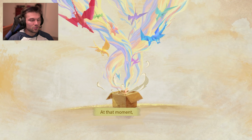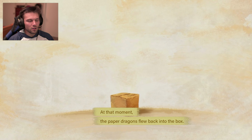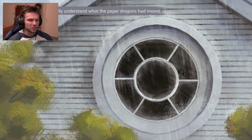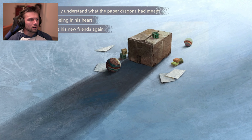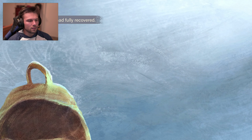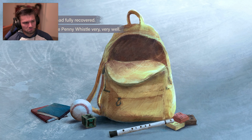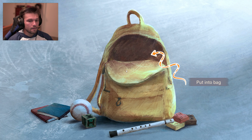At that moment, the paper dragons flew back into the cardboard box. Daniel couldn't fully understand what the paper dragons had meant, but he had a vague feeling in his heart that he may never see his new friends again. A few days later, Daniel's chickenpox had fully recovered. He could now play the penny whistle very, very well. But for the SCP, I guess the paper dragons never returned.